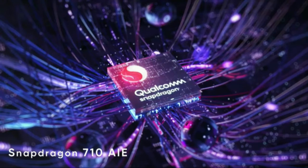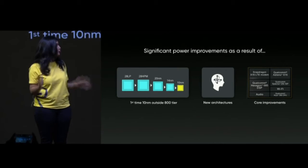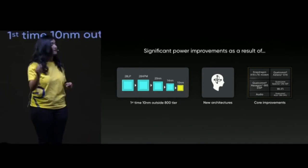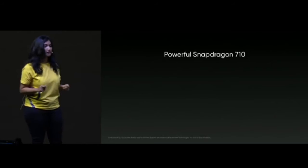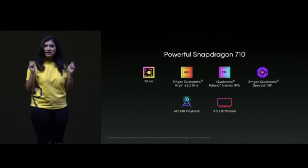With Realme 3 Pro, we will be bringing you the excellent performance chipset, Qualcomm Snapdragon 710. First of all, the 710 is the first chipset to bring the 10 nanometer process technology from the 800 series to the 700 series. This new architecture does not only make your phone have faster processing, but also gives you much higher power efficiency. So overall, we chose the Snapdragon 710 so that it provides you the right combination of process technology, CPU, GPU, AI, and ultimately gives you super fast, lag-free, and flagship level experience.